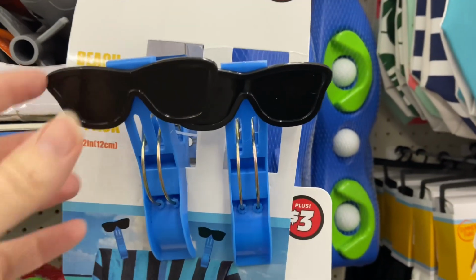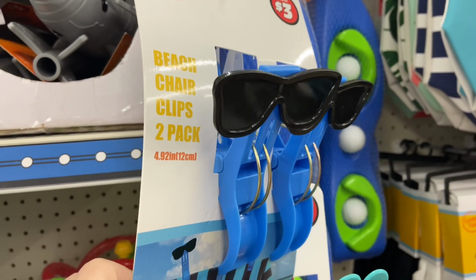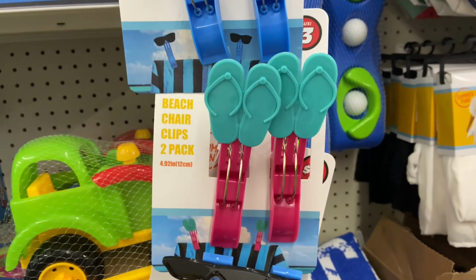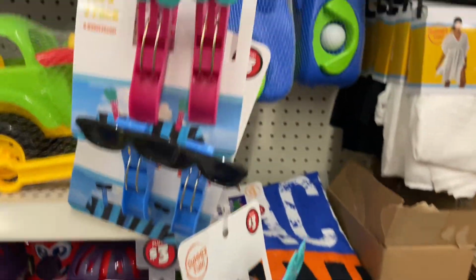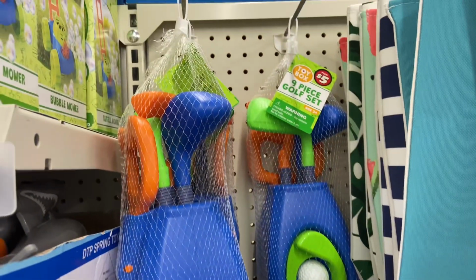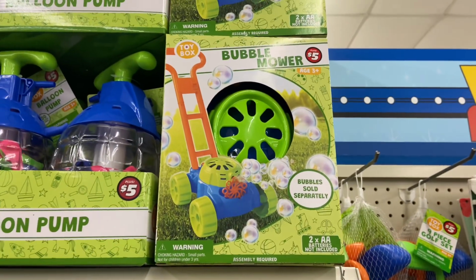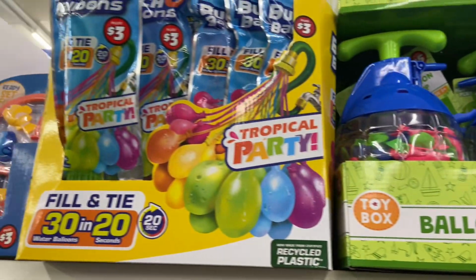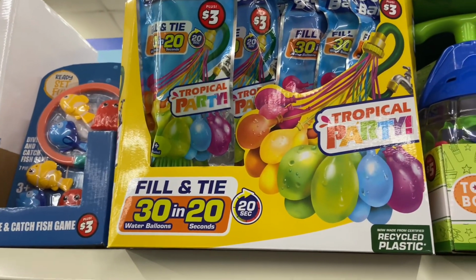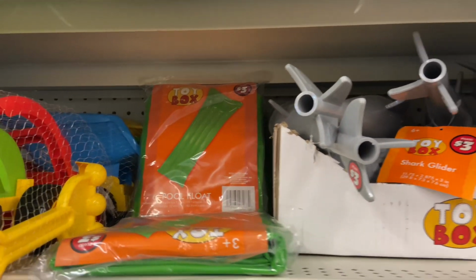Got some more flowers down here. These are unique. They are beach chair clips, 2 packs for $3. So they hold, I guess, anything you would need to hold, but probably your beach towel. Now for the little ones, there's lots of stuff to play with here. The golf and the bubble mower and some balloons. Fun. They would love these, or even adults. You could buy these for an adult party.